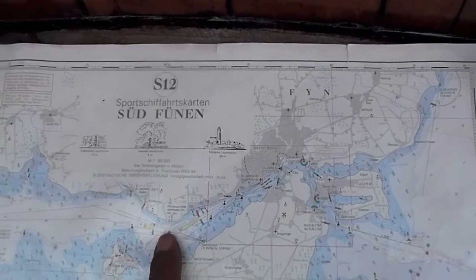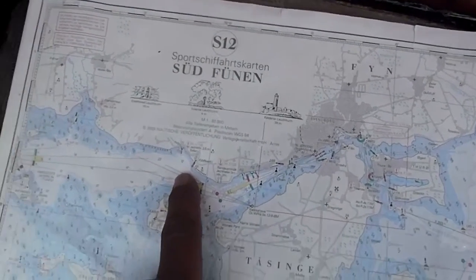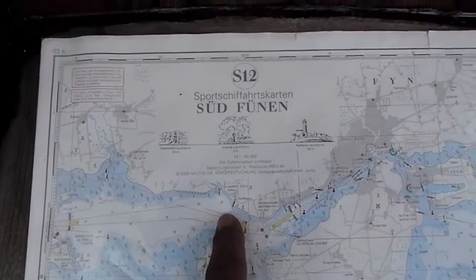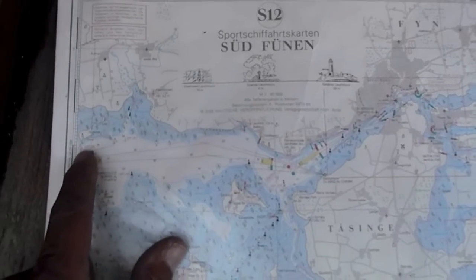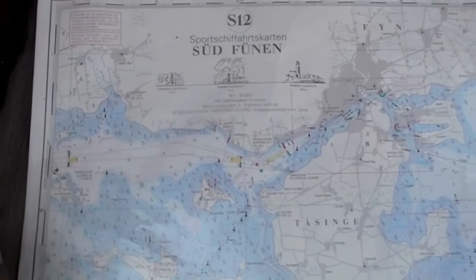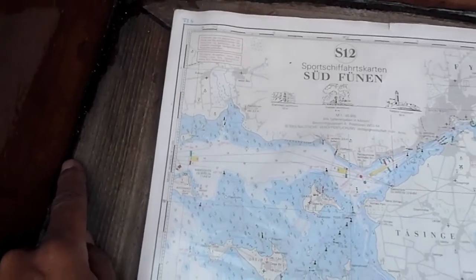But right now we are here, and we're going this way, and Bjørnø is right outside the map. That's where I go today, and then Gustav and Karen comes, and I think that I will get them by the dinghy.